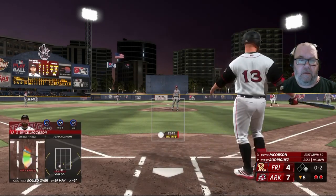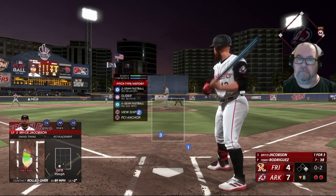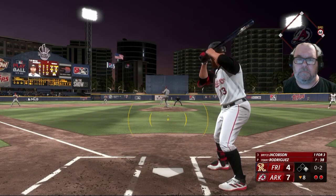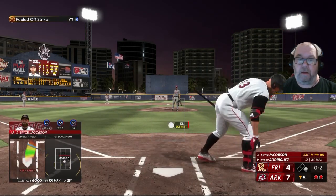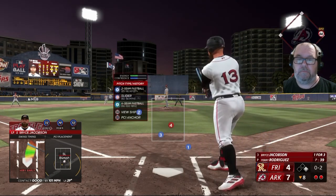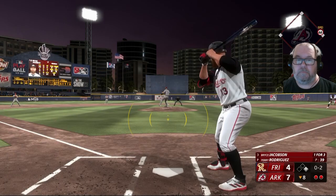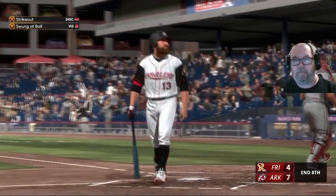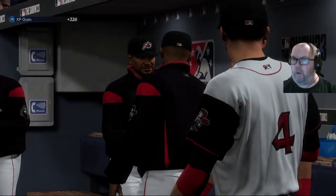Bounce to the right. And it goes just foul. Early. No one better. Clutch up. Right here, kid. Foul ball, still 0-2. Still early. And completely missed, strikes him out. And that is that. No runs. And we win.